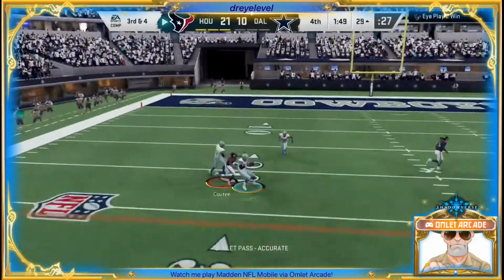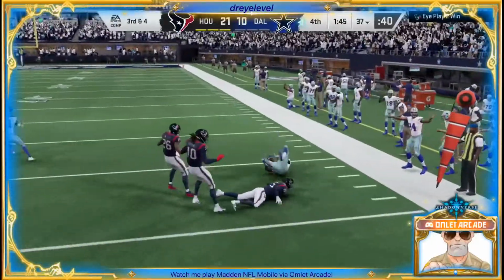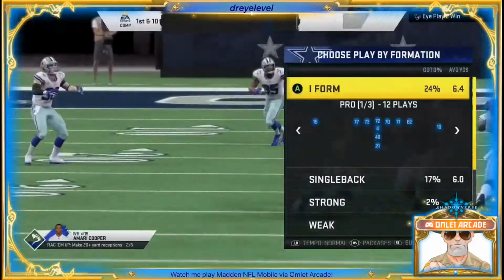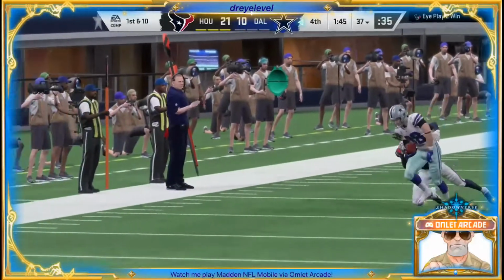From the gun on 3rd, Watson. And intercepted. Maybe the turning point they need. Picked off by Jeff Heath, and he's going to take this one back to the 37-yard line. 2-score game here in the 4th, and that pick, it kind of keeps the door ajar, doesn't it?